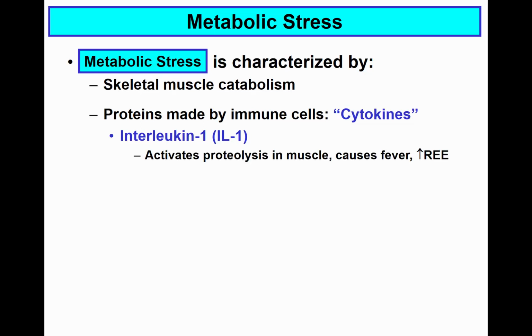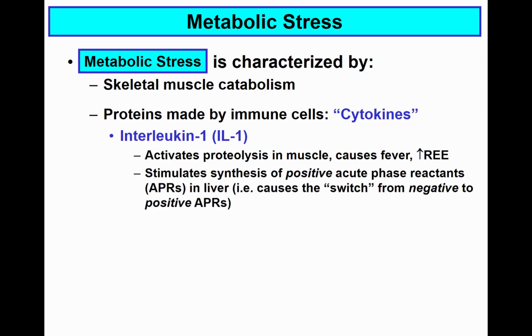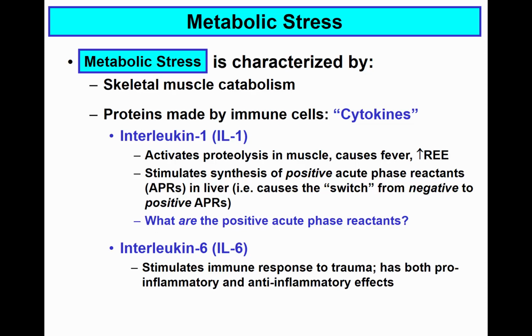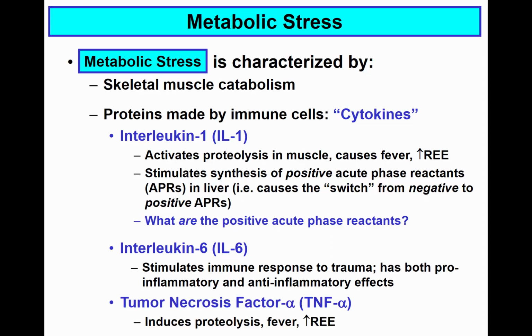I said IL-1 is driving that shift in production, starting to make the positive acute phase proteins. The other thing is fever, right? Increased body temp. That's driven by those cytokines and other factors. I've given you a list of positive acute phase reactants. C-reactive protein is our big one that we are going to focus on. IL-6, tumor necrosis factor alpha. These are kind of your top three.